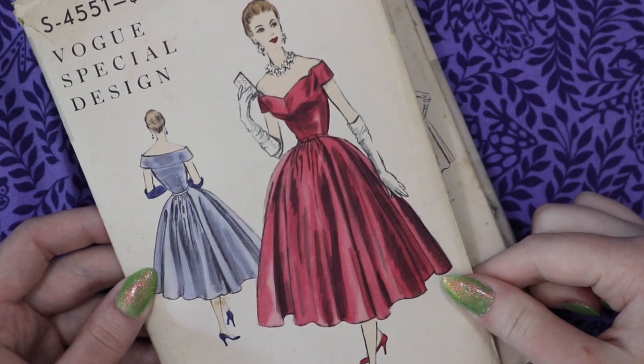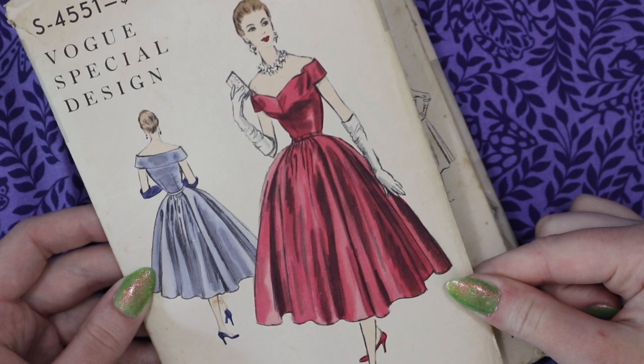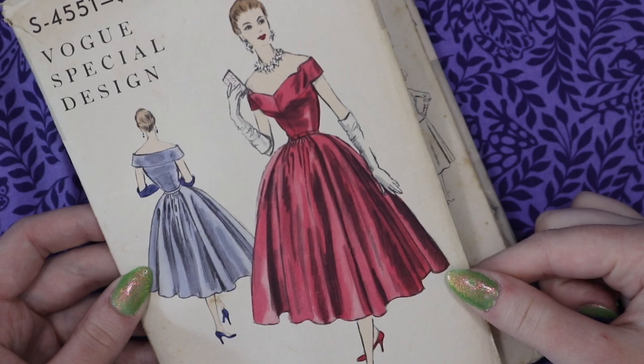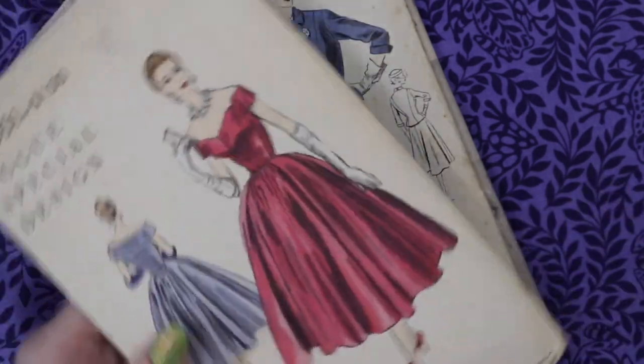I'm absolutely obsessed with these slightly off the shoulder styles. They sort of bring attention to your shoulders, but they also make your waist look very small in comparison to your shoulders. So it just creates really lovely lines, especially with the very large skirt. So I like that a lot, and it also feels factory folded.